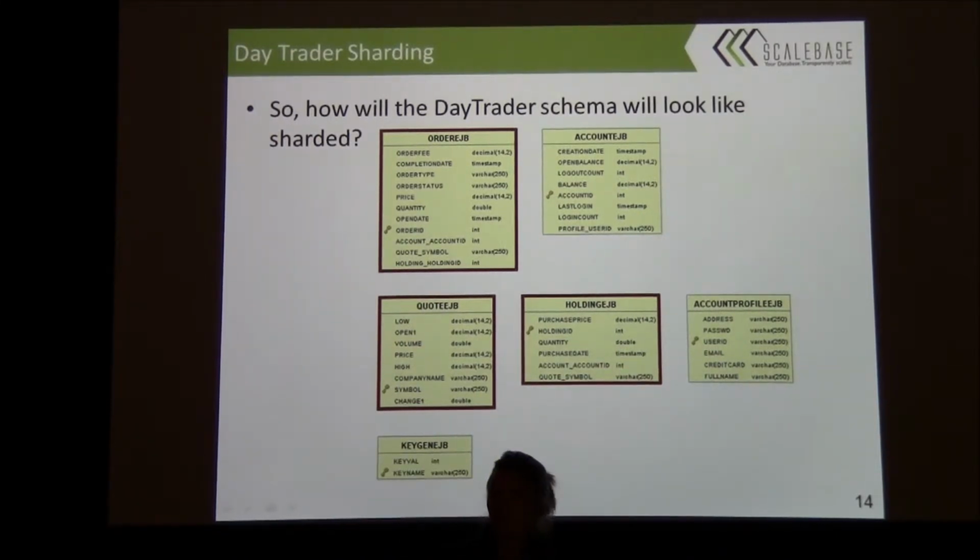So let's say I want to retrieve user information from an account table, and the user has an ID of 0. I don't want to send this query to all the shards. I want to send it to shard number 1. Why? Because I know exactly, based on this shard key, that the user is residing on shard number 1.